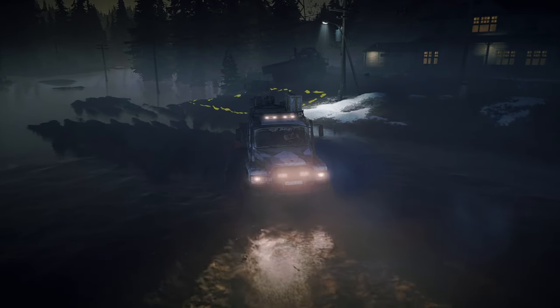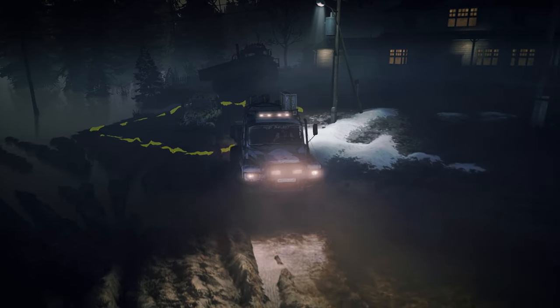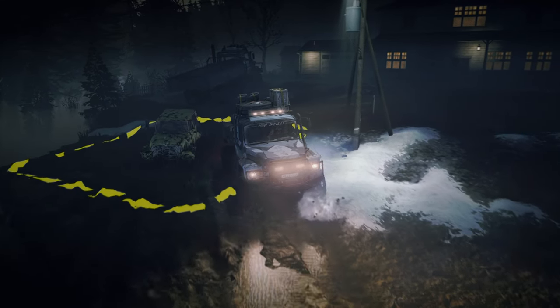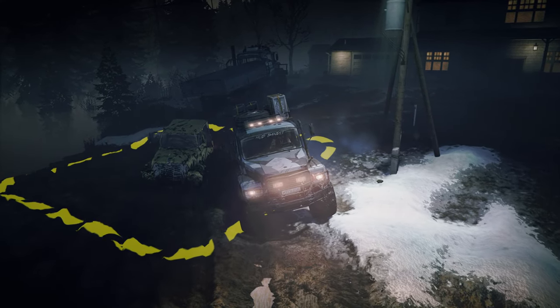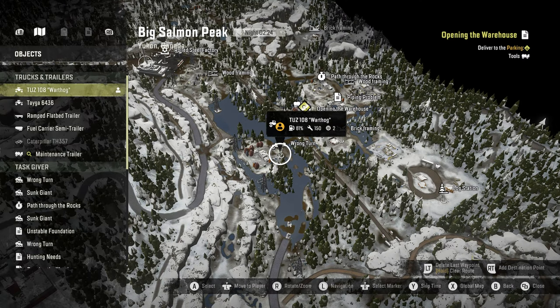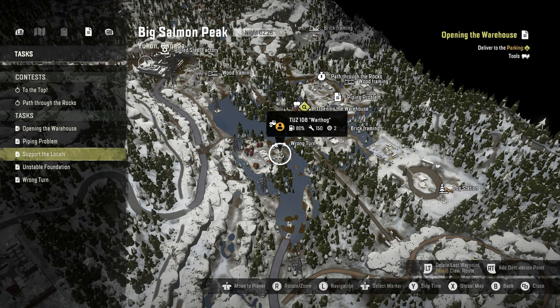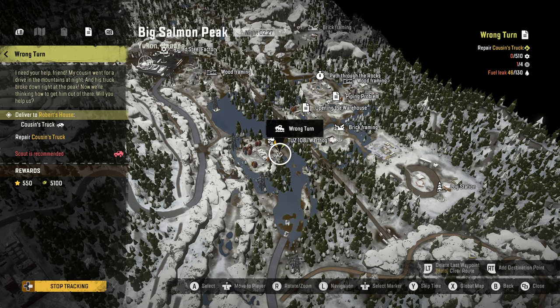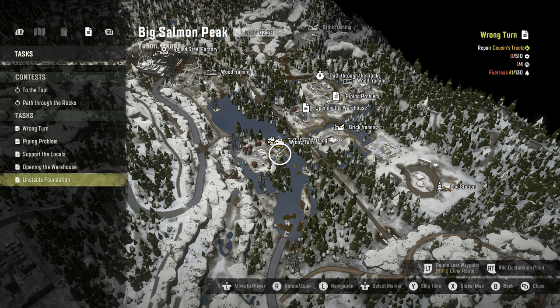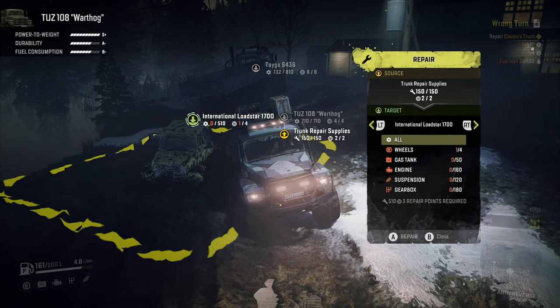Now let's see what else we need to do. Don't hope he's completely trashed. Don't think we get enough pre-perish resources for that. Yeah. What does the quest say? Deliver the parking. Wait, what? No. Wrong turn. Repair cousin's truck. Fuel leak. Shoot. Okay. That's a lot.